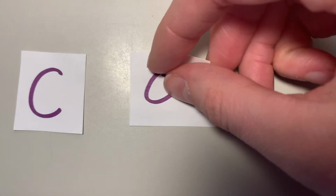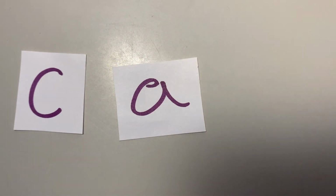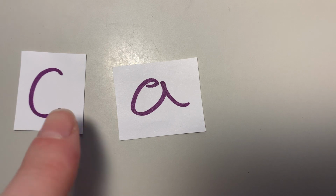All right, now let's do the next letter. What letter is this? It's an A. Now, what sound does an A make? Very good. Ah. Let's go ahead and see what these make. K, ah. K, ah.